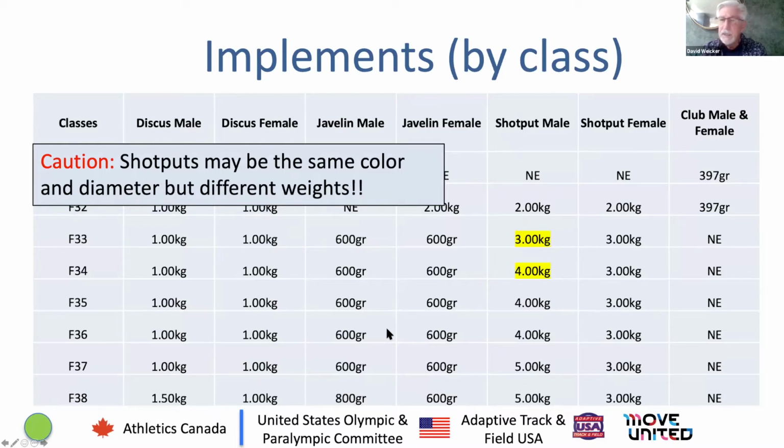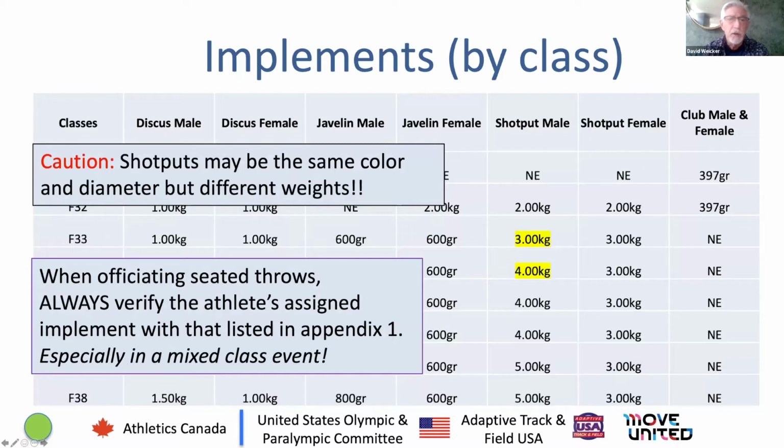We had in Desert Challenge one year, an athlete from Mexico throw a world record in shot put. And when I took the implement to be weighed, I found out that it was the wrong weight implement. It was the right color, but it was just inadvertently given to the athlete as the wrong weight. And the athlete's not going to complain because it's a better implement to throw.